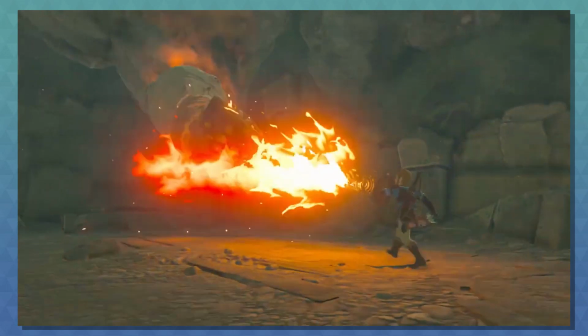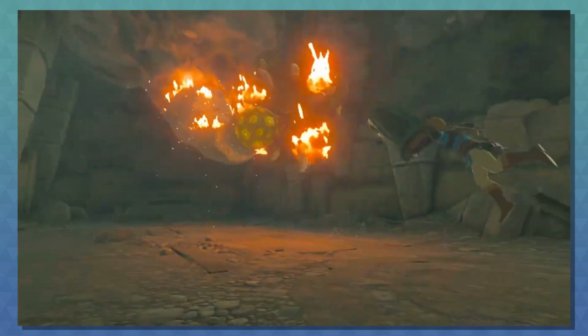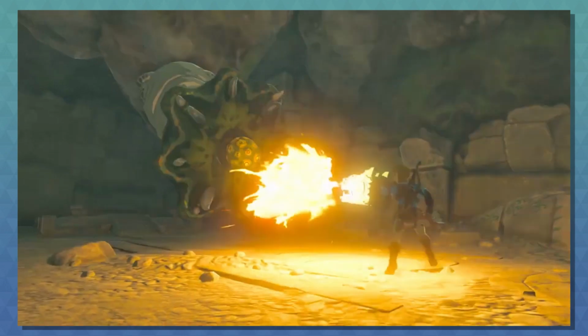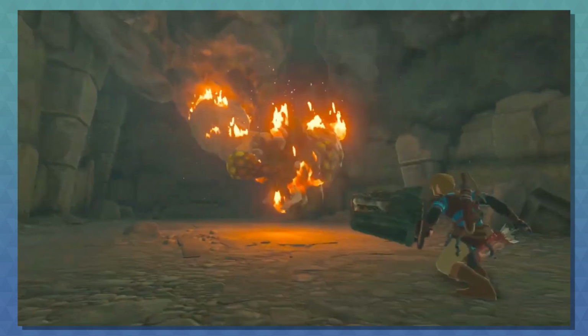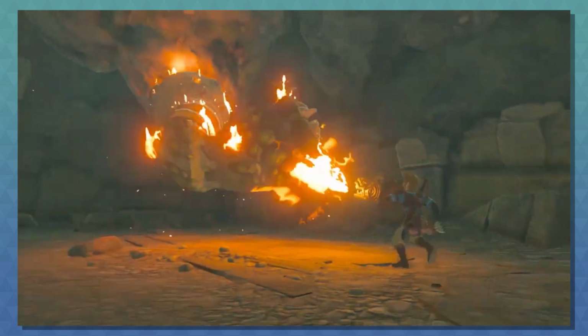Within the new trailer, we got a look at a new item from this game. This item looked to be some kind of flamethrower shooting out fire towards the enemy in the scene. And the design of it looks to be a head of a dragon.